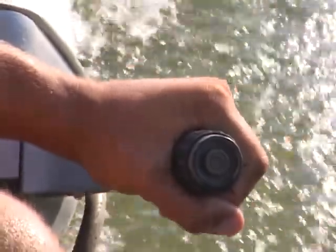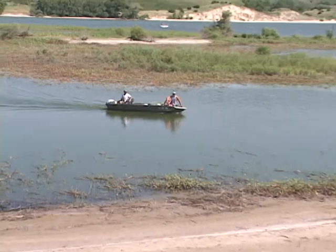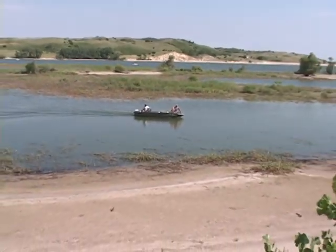Nice shady spot up there with some sandy beach right off the main point here. Looks like a good spot. Let's go check her out.